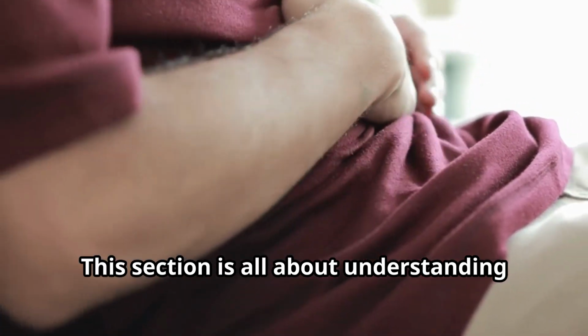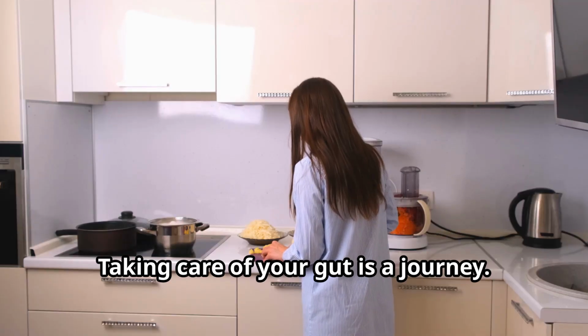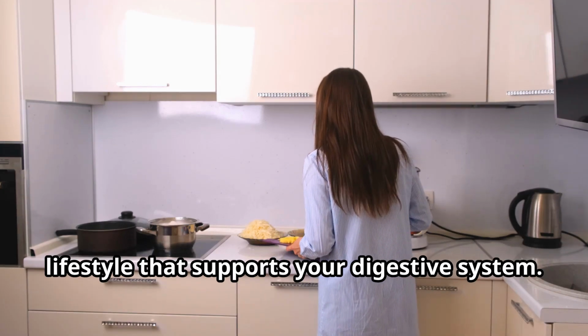Listen to your gut, a journey to wellness. This section is all about understanding the importance of gut health and how it impacts your overall well-being. Taking care of your gut is a journey. It involves more than just eating the right foods. It's about adopting a lifestyle that supports your digestive system.